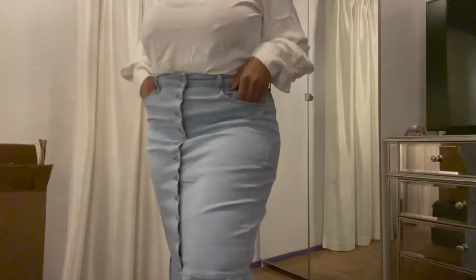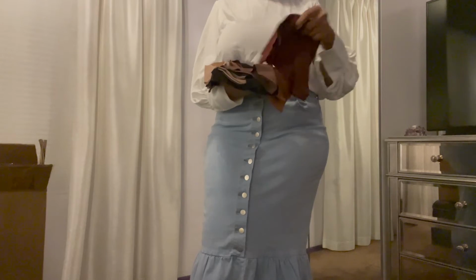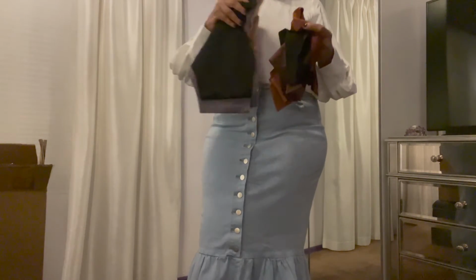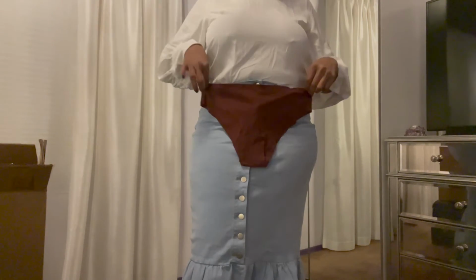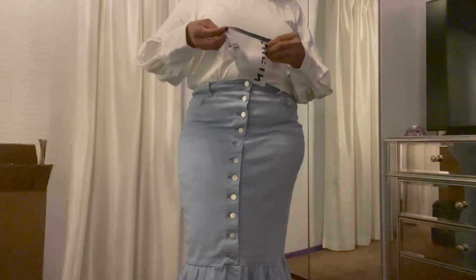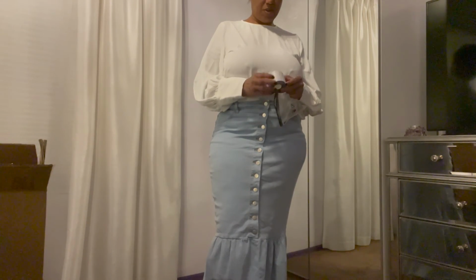I also purchased several pairs of these Skims lookalike panties. I will update you guys on how they fit. I got them in a large. I think I got about 12 pairs. So they're the seamless invisible panties. And I also got some boob tape. I have never used this before. So I'll keep you posted on that as well.